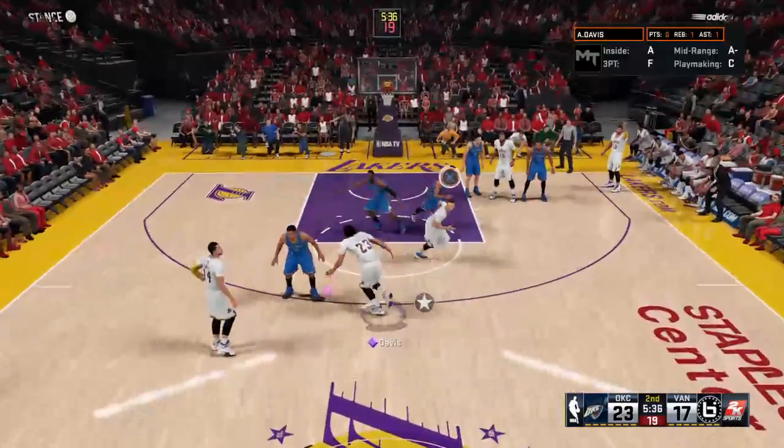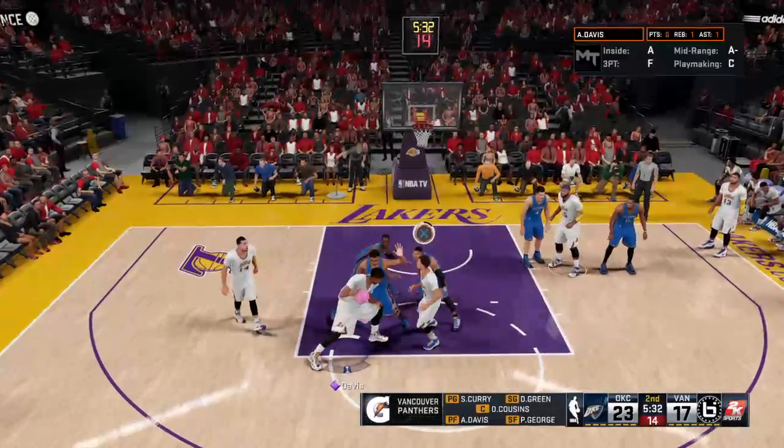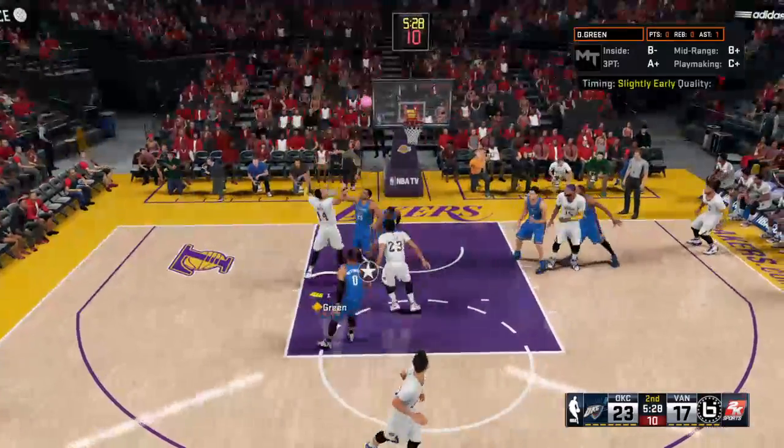And Vancouver, look at who they've got. They've got Curry, DeMarcus Cousins out there with Anthony Davis. Then it's Paul George, and it's Green in at the 2 spot. It's rebounded by Oklahoma.